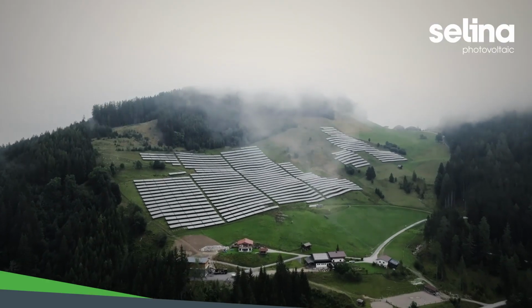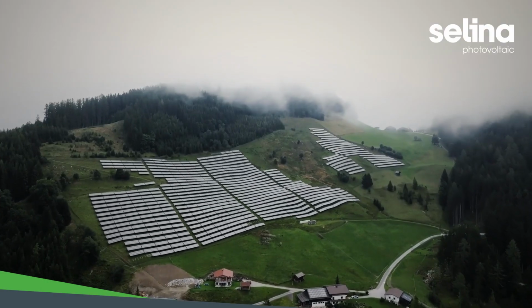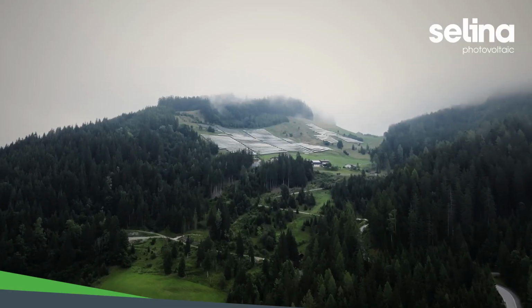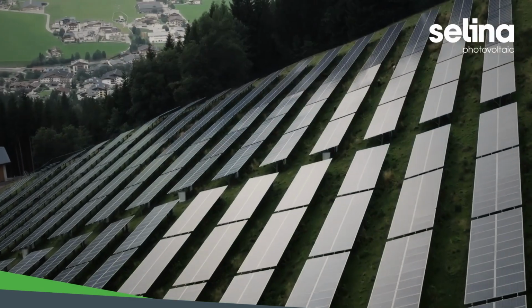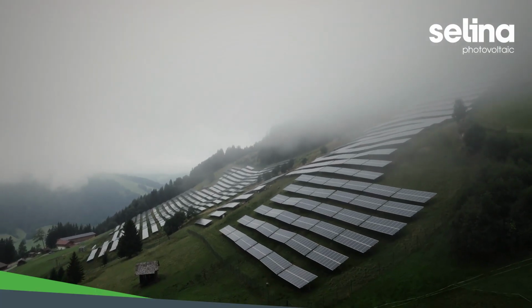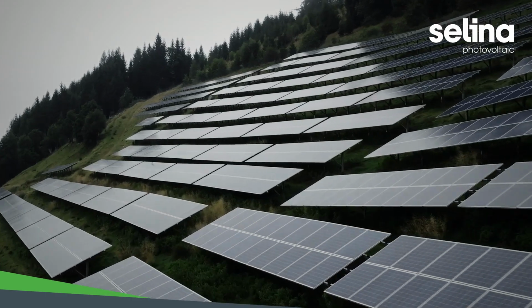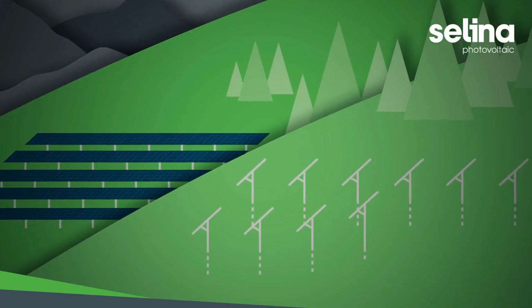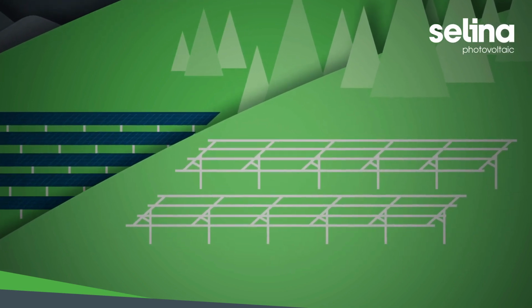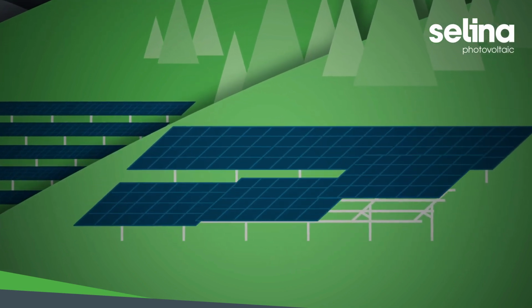One example of this is our project in Flachau, in the Salzburg Mountains. The extreme altitude of 1,200 meters, demanding geological conditions, and a 45-degree slope presented us with significant challenges. With special foundations and a custom-designed substructure, we established a productive energy source on difficult-to-access terrain.